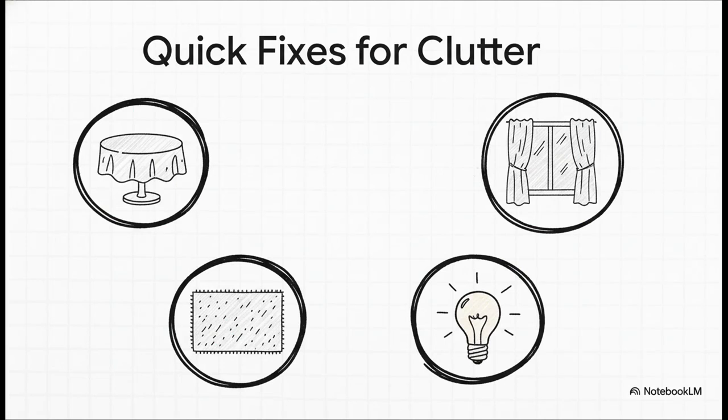And you know what the best part is? These are easy fixes. We're not talking about a full-on home renovation here. Covering a shiny table with a simple tablecloth, or hanging up some sheer curtains to cut down on that harsh sunlight. These are just simple edits you can make to the environment that make a world of difference for them.